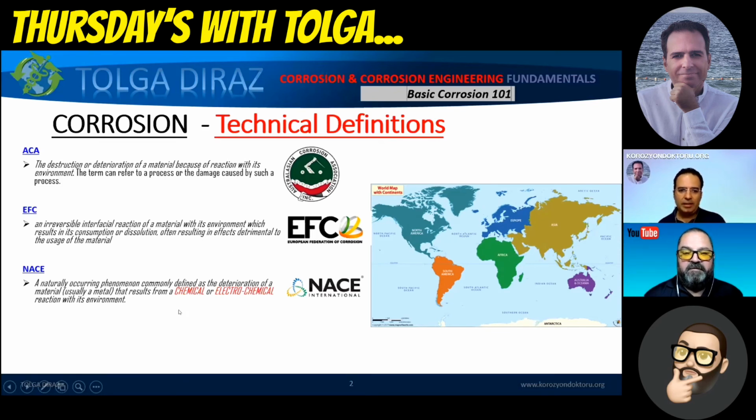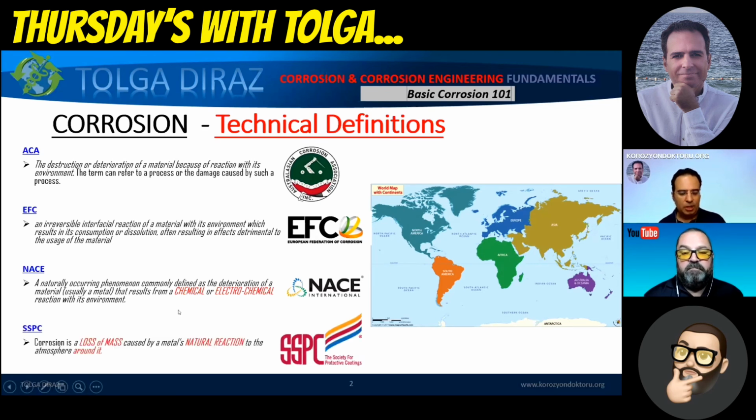And finally, SSPC has a similar but a little bit simpler definition. Corrosion is a loss of mass caused by metals' natural reaction to the atmosphere around it. So basically, what is corrosion?